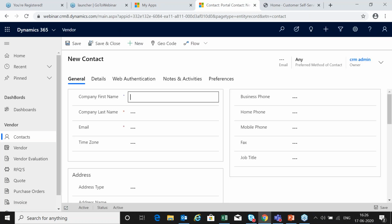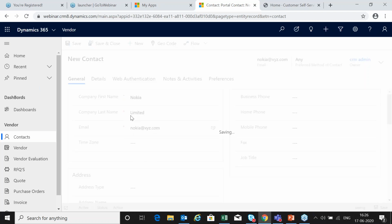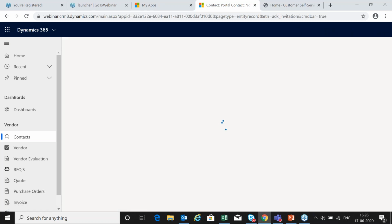Now I am in the CRM screen, and I am that company, sending an invitation to a potential vendor, asking that vendor to register in the portal, log in, and update its profile. For example, Nokia is a vendor to which I, as the company, want to send this email invitation. The minimal information is enough. These fields can be customized and added to. The other fields can be filled in. So I am sending an invitation to Nokia: create invitation.